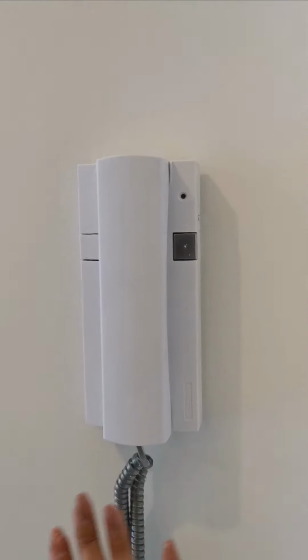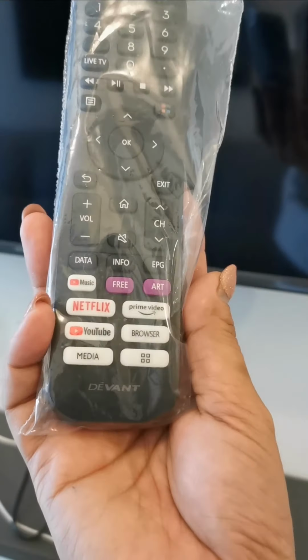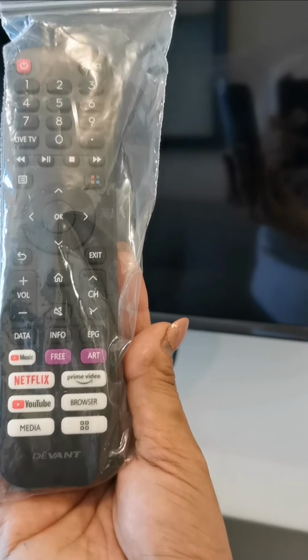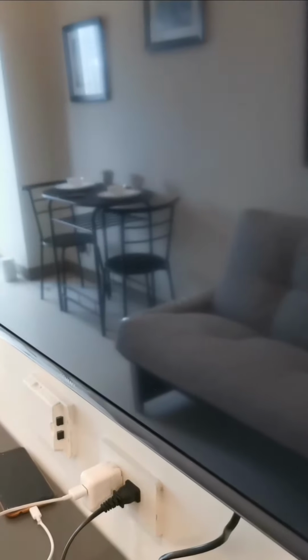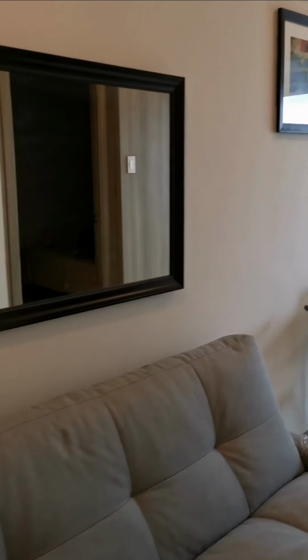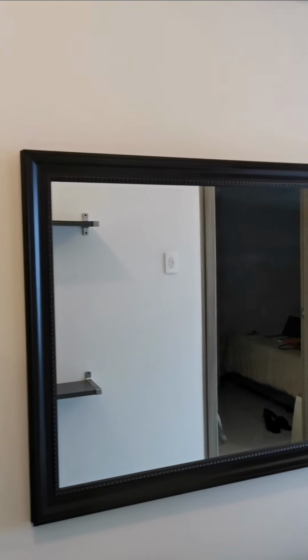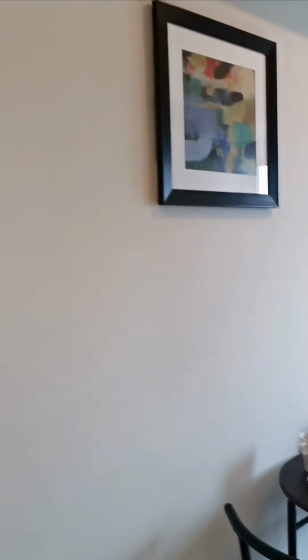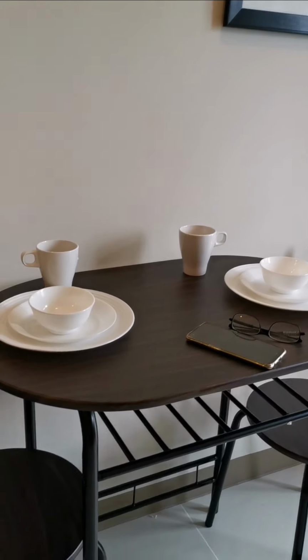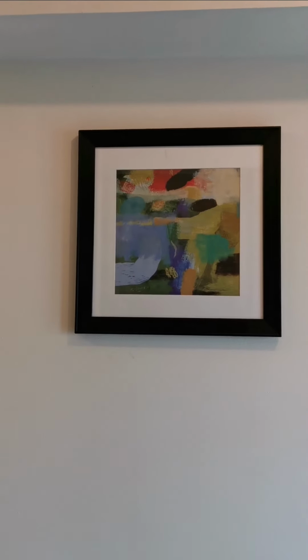So here in the lounge, you have the intercom if you need to ring the lobby and the security guard. So it comes with a television, it's a smart TV with remote control, of course, and you can watch your favorite YouTube, Netflix movies and everything. You don't need a cable, you can just switch it with your Wi-Fi. A very cozy lounge with sofa bed, a double sofa bed. You got the large mirror on the wall and a small dining table for two with art on the wall.